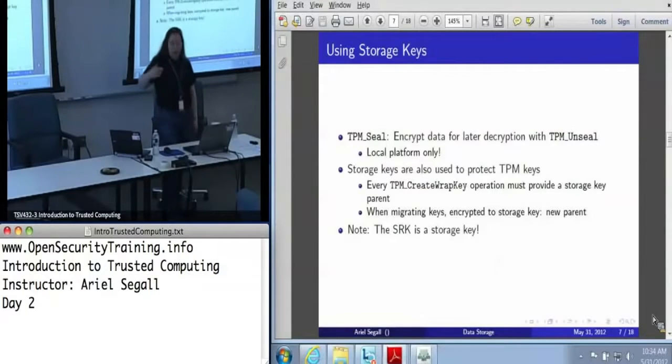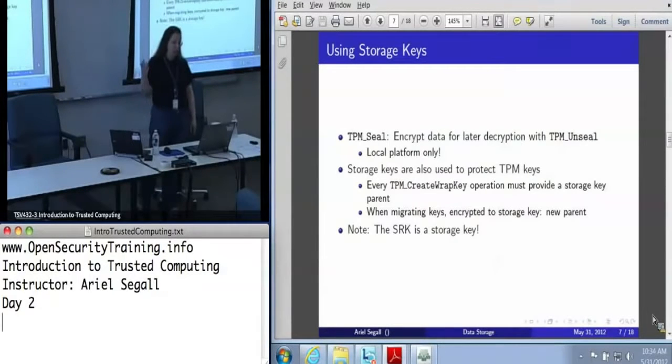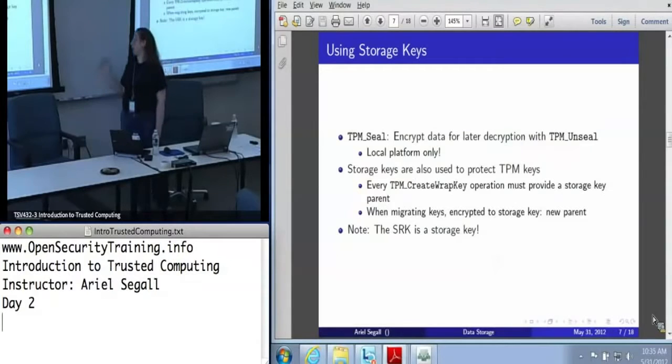So, storage keys. These are the ones that are most obviously used for data protection, given the name. They are used in a lot of different operations, like protecting keys, but TPM seal is sort of the quintessential storage key operation. It encrypts data to later be decrypted using TPM unseal. These are both about the local platform.